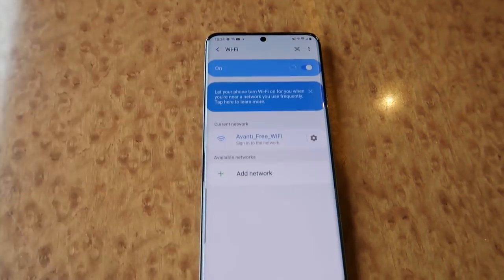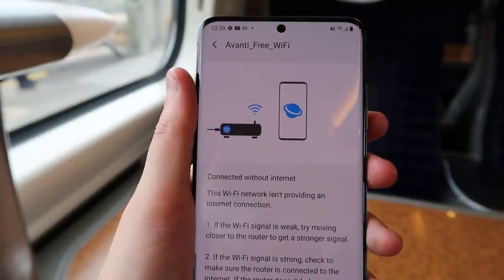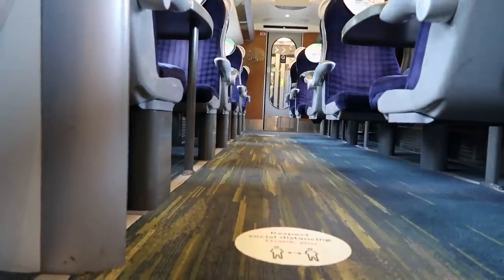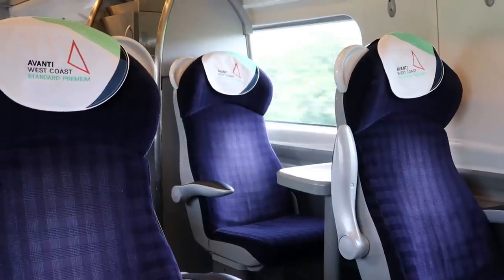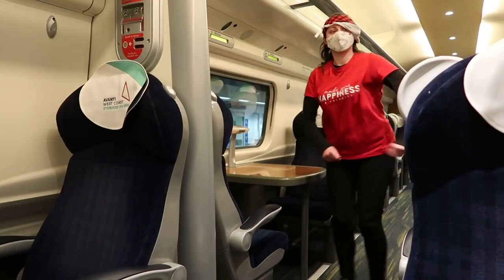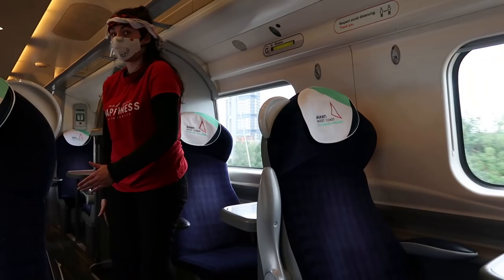I checked the Wi-Fi, and after a slight temperamental start, it soon sorted itself out and worked splendidly. Stopping at Wolverhampton, I did the PendoLEANo! Let's get going, guys!